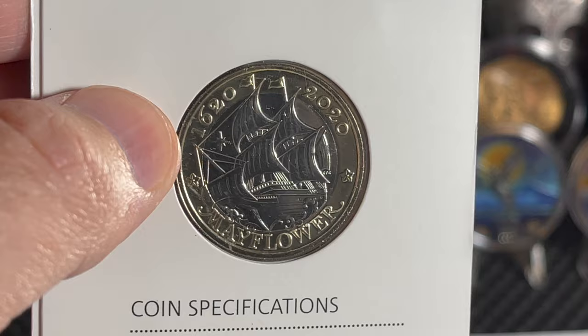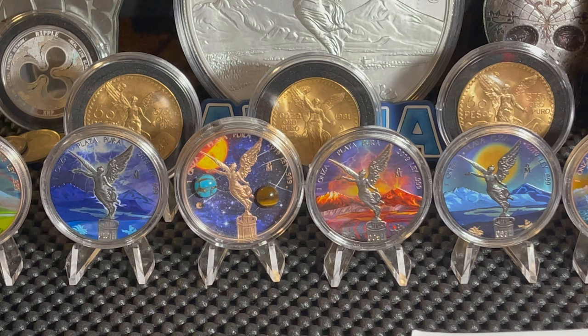So thank you very much. This is an absolutely beautiful coin. I really appreciate that, my friend. And it looks like we have, this is wrapped up inside of a bag. Let's see what we got here.